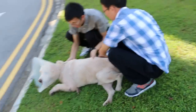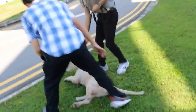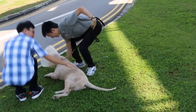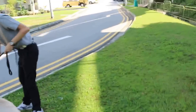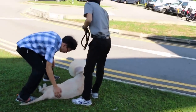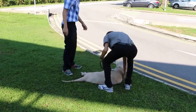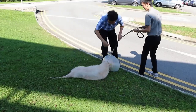See, very difficult to get the dog to stand up. This is day 3. Okay, see whether I can walk or not. Go for a bit of a walk around, then exercise. We give it about 15 minutes of exercise walking. What do you do when an old dog refuses to stand up?